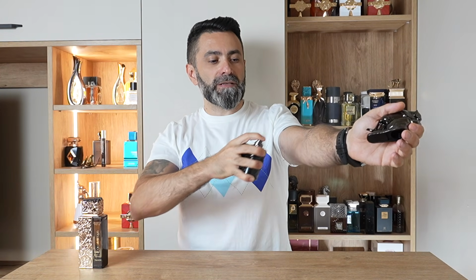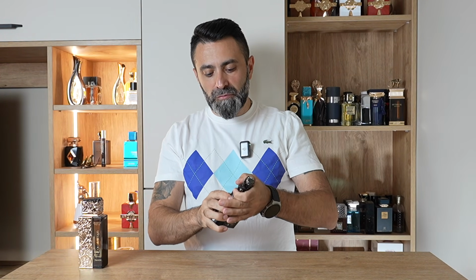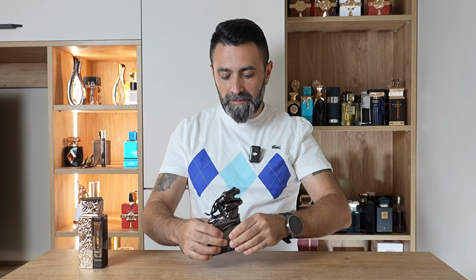This is first of all the sprayer in action, the usual super nice sprayer from the brand of Arabiyat Prestige, pressurized and everything else. I'm going to spray it on my left arm, and I'm going to talk about the scent.